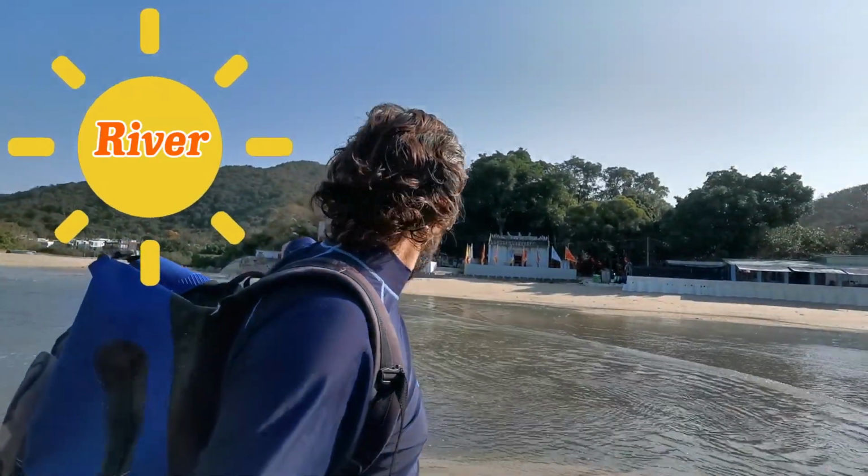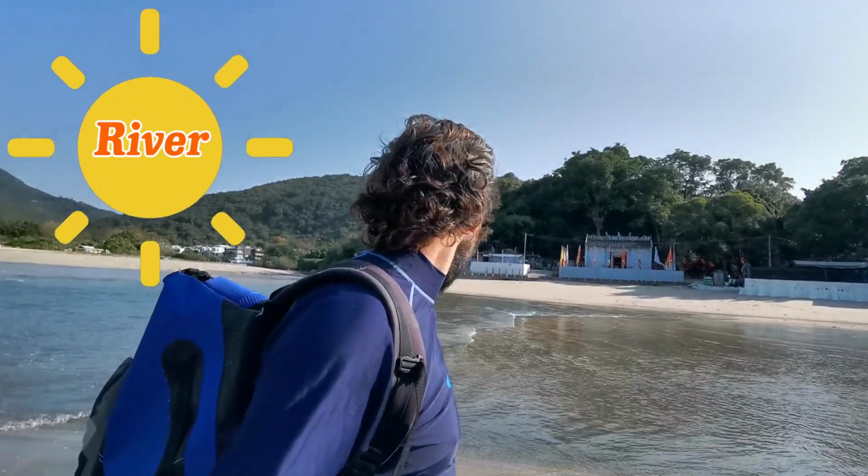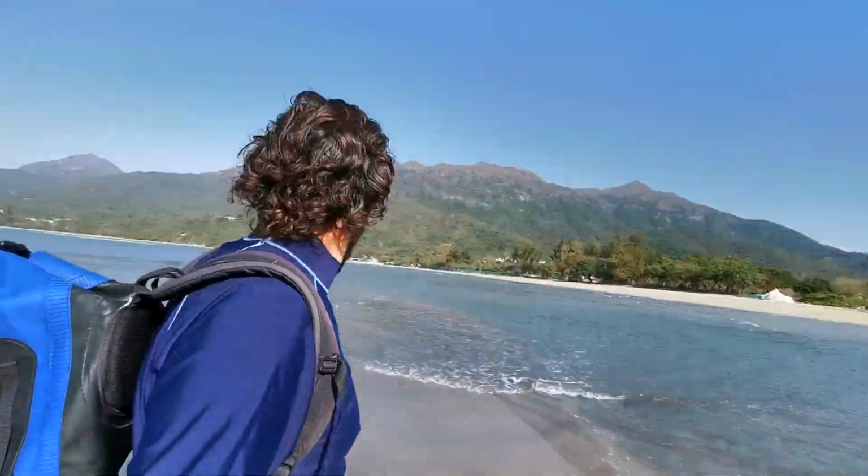Uh-oh, I've found a river. Just up there is water that's coming from the land. The water's come all the way down from the mountains to the beach. I'll show you the river a little bit more in a second, but let's look at this. There is no bridge to get across.